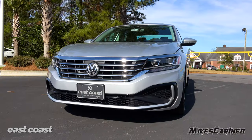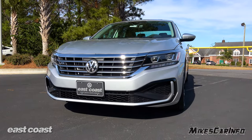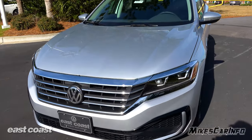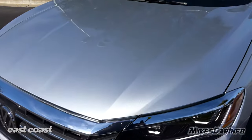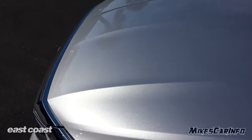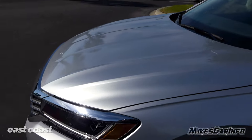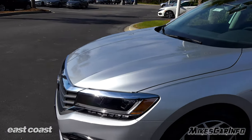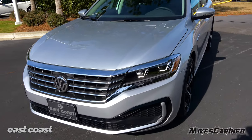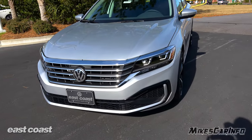The name of this color is Reflex Silver Metallic. And kind of just a regular metallic silver. Nothing super special about that, but it is a nice color in general. Shows off the contours of the vehicle. And also, it highlights the trim a little bit better than, say, black.